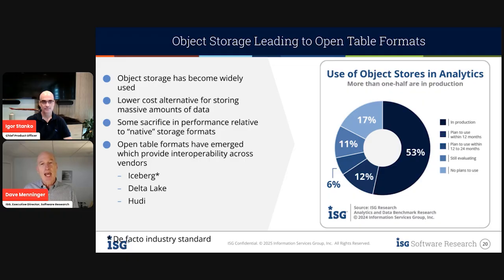And one of the things that happened is that we've created these open table formats that can be shared across different implementations. And those open table formats are based on Parquet, and we see that they're very widely used. If you look at the chart on the right here, more than half of the organizations are in production with object stores. And most of those object stores are in fact based on the open table formats.